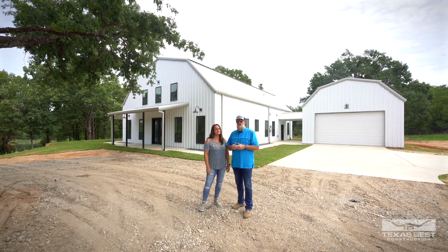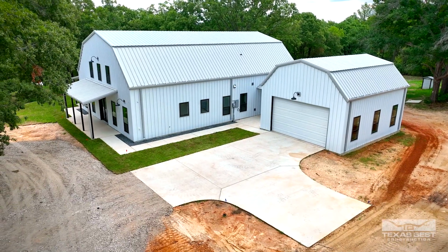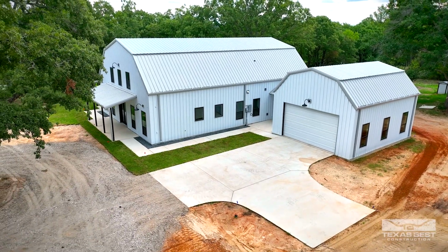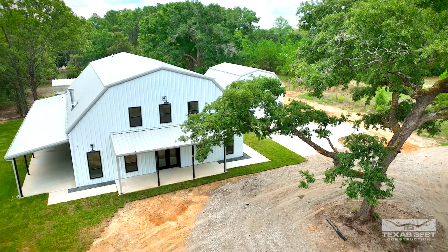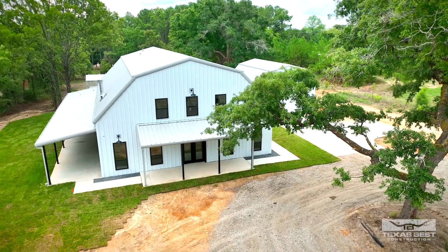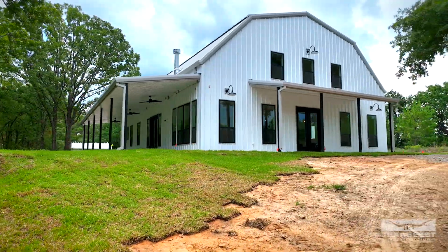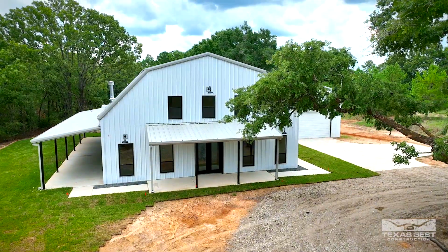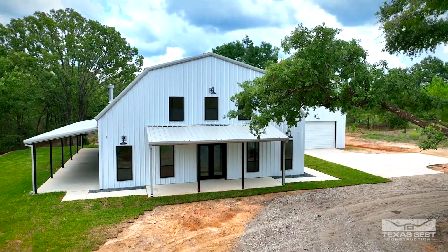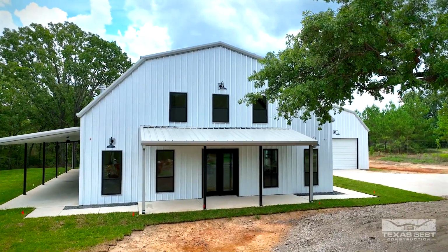But we want you to take a look at the exterior. What we've got going here on the outside is we've got a gray roof and trim with all white wall panels. Brilliant white. And so it really looks sharp and nice. And having some of the accents of the gooseneck lights as well really makes a difference whenever you can add that little style and flair with it.